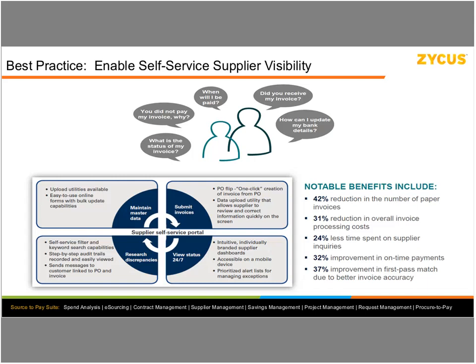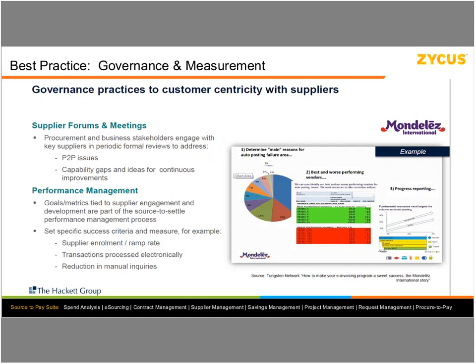So that means spending much less time from a back-end AP standpoint on managing exceptions by increasing the first pass match rate. So just another example of governance practices here. This one is cited from Mondelez, and really, in addition to creating this kind of visibility through an online portal, also conducting those business reviews, those face-to-face meetings with suppliers, so not losing sight of the relationship aspect as well.